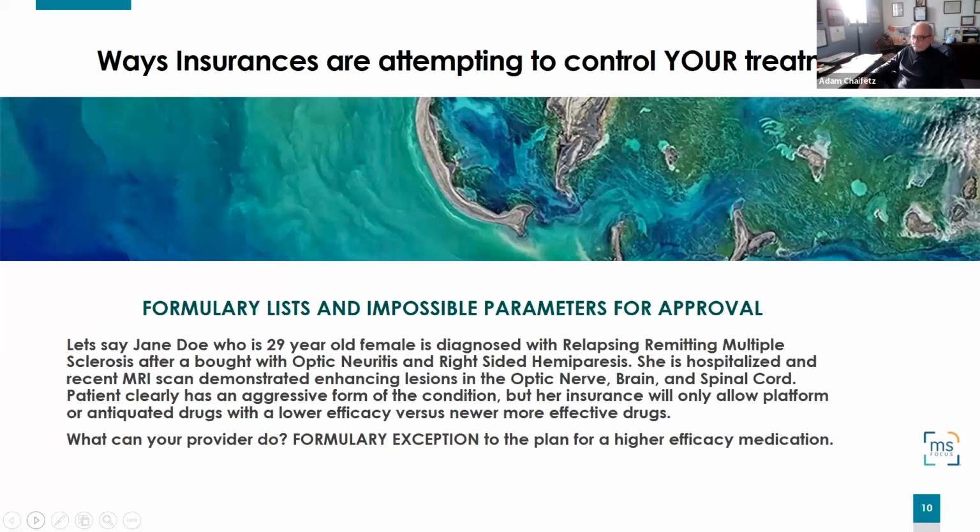And then she also has right-sided hemiparesis, which means the right side of her body moves, but it's weak. So she's in the hospital, and we've done a whole series of MRI scans on her, and we find that she has what are called enhancing lesions in at least 3 different areas of her central nervous system. So when we see a patient that's this aggressive, that has multifocal involvement with enhancement, this is usually a sign of a very, very aggressive case.